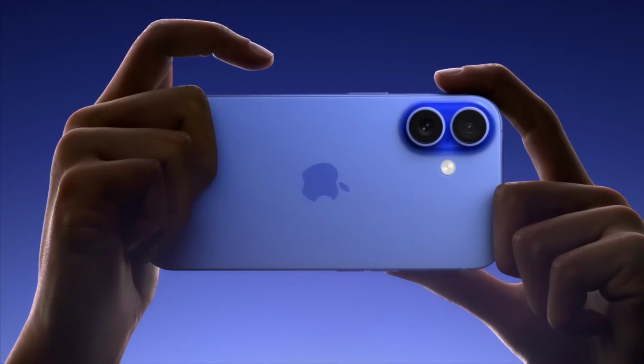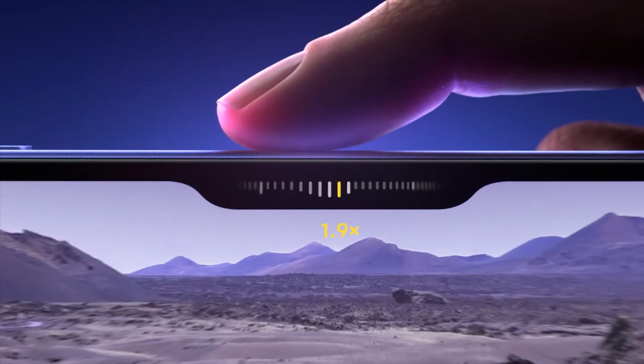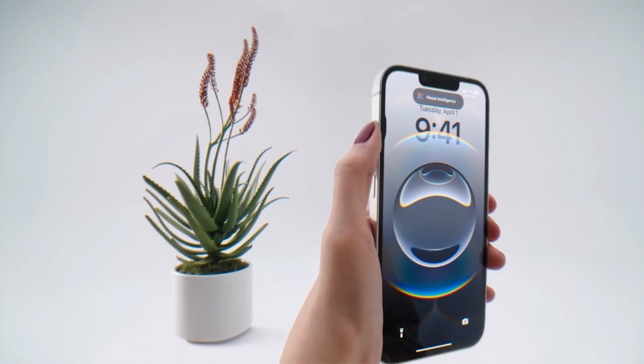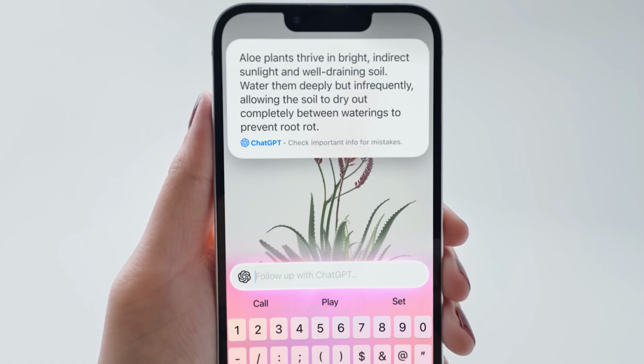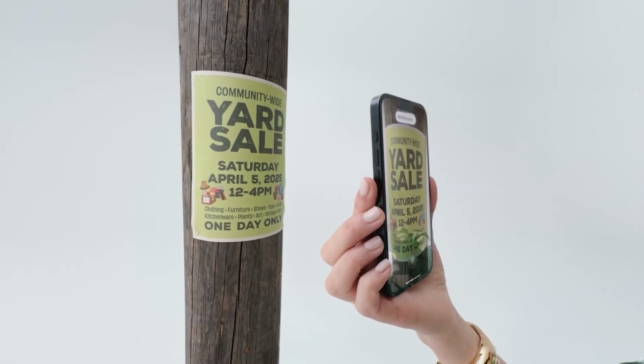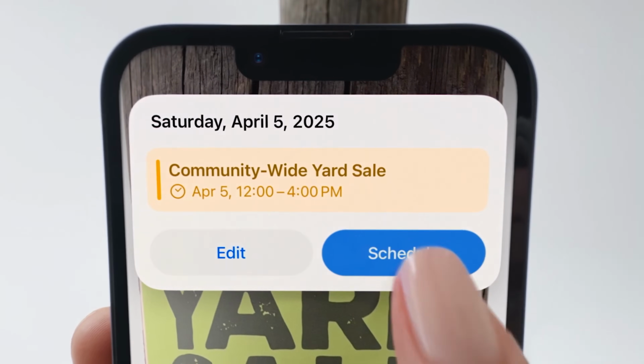Next up, there is no camera control, and that means no visual intelligence, right? Wrong! Apple has thought of an alternative way. You have to use the action button, probably long press it, and you will get to use visual intelligence, which is one of the key selling features of the iPhone 16. So it's again nice to see that the 16e also has these features.